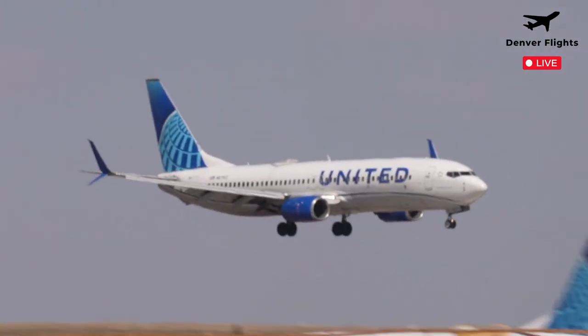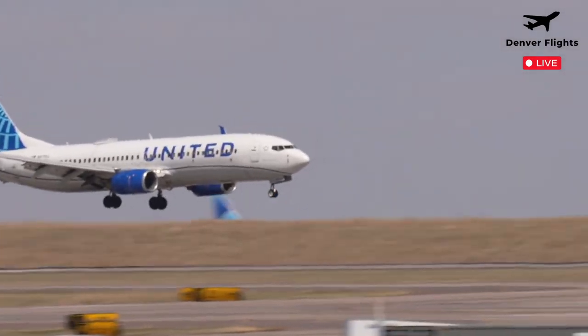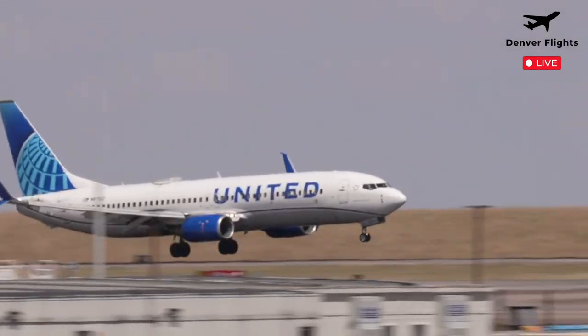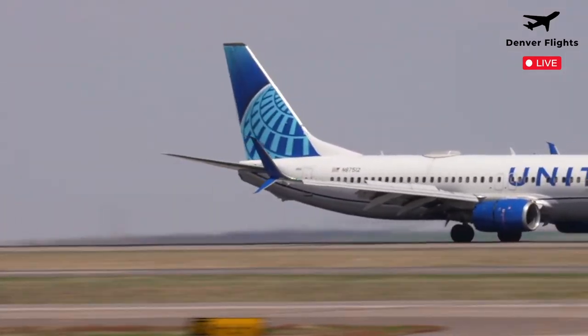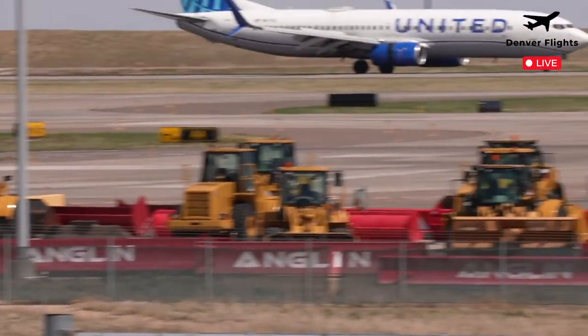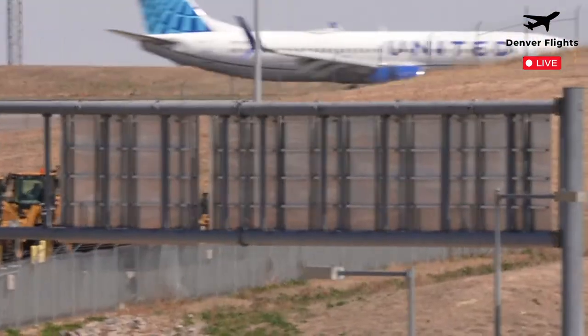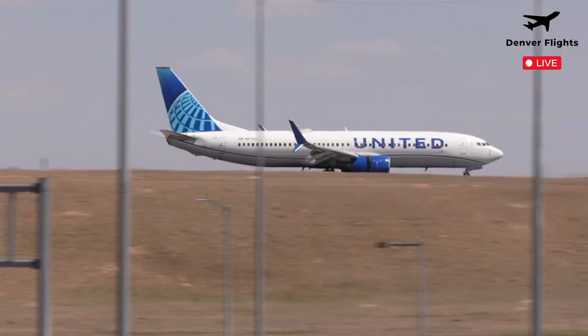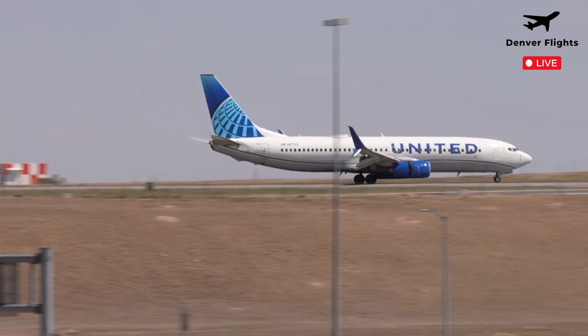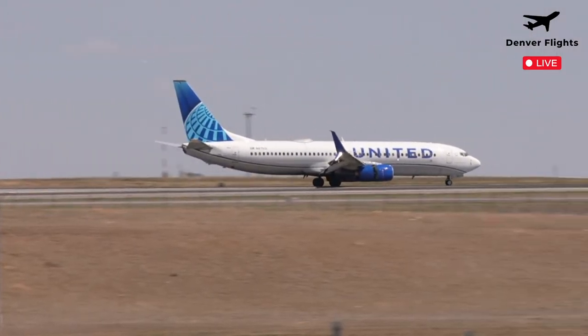United 1999, Denver Tower, wind 160 at 19, runway 17 left, clear to take off. Nice. Beautiful. Absolutely beautiful there. So, United 597, contact the forest today.